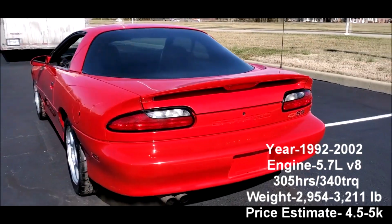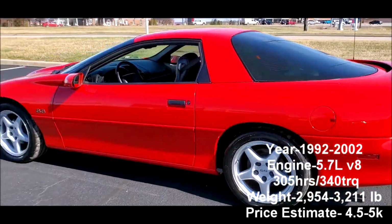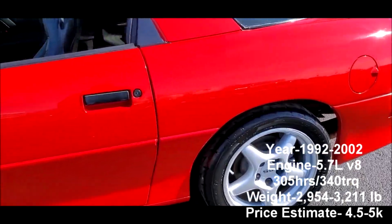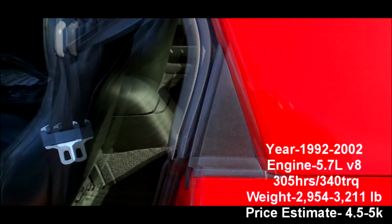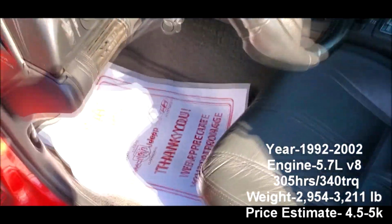Now later on in the Camaro's life cycle, it was offered with the legendary LS1 rather than the LT1 that became available in the previous years. So if you're looking for a little more performance, you should definitely try to find yourself a later model LS1, but if you can't, the LT1s do make fine cars.